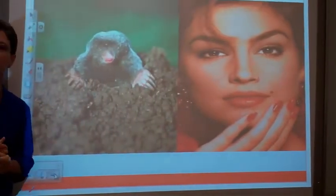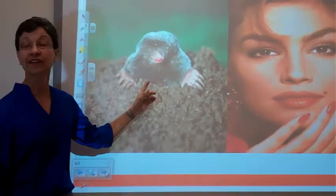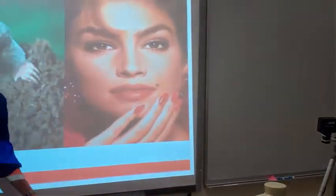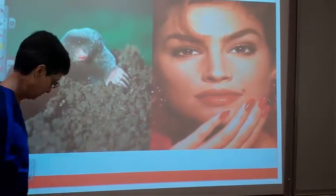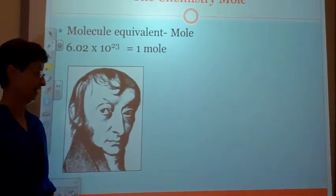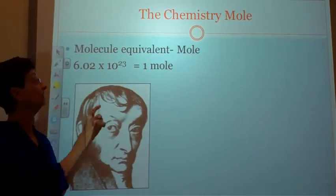The same idea applies to the chemistry mole. But hey guys, I'm not talking about this mole, although he comes in handy on mole day. And I'm not talking about Cindy Crawford's mole. I'm not talking about that either. I am actually talking about the chemistry mole that has to do with this guy. Probably not as handsome as Cindy is pretty. But that's okay, because he was all smart. And he's the one that came up with the number, the mole.